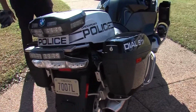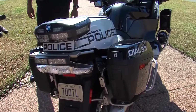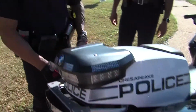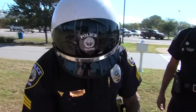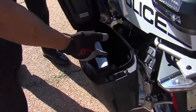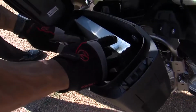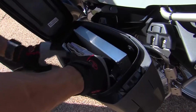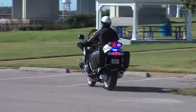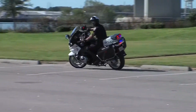If you circle around here, you have your saddlebags. On patrol, you need to utilize your summons book, your clipboard, your traffic vest, anything that you would need to carry on your day-to-day activities, you would place here in your storage unit. And as you can see here, we have a clipboard, we have an accident exchange book, and we have some traffic citations and also a parking ticket book. Typically for a motor officer, these are the items that we're going to need primarily.